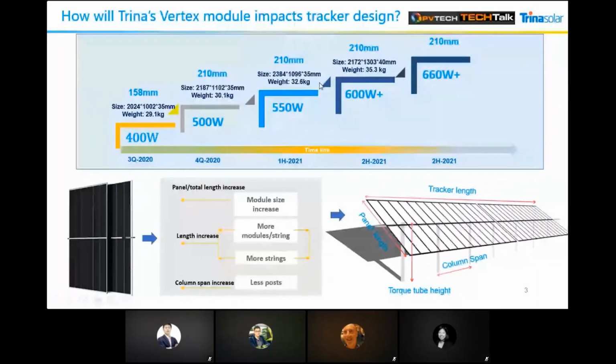So that has an influence on the trackers design. So you can see here when the module size increased, it will influence the track length and the column span, and also the panel length increased, and also will influence all the trackers structure design.